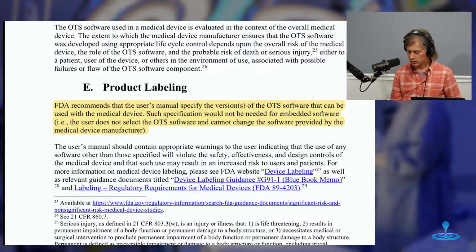But note this, you wouldn't really need that for embedded software where the user does not select the software and cannot change the software. So if you're using OTS software embedded within your product, it's probably going to save you a lot of headaches versus saying, go to this website, download this software, install it, and then hope for the best. This is going to give you a lot more control if you can take some of the control away from the user and require less labeling on your part.